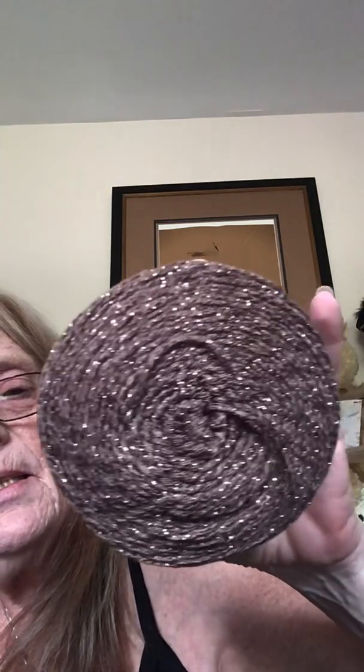I also ordered, because I've been eyeballing this for a while, the Date Night yarn, and I bought it in the color Jasper. Look at how stunning that is.